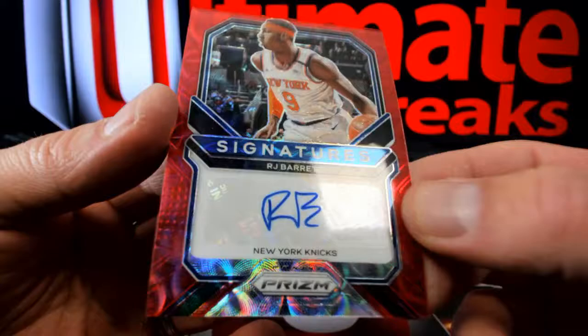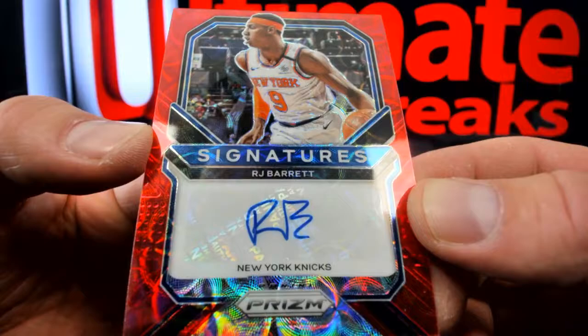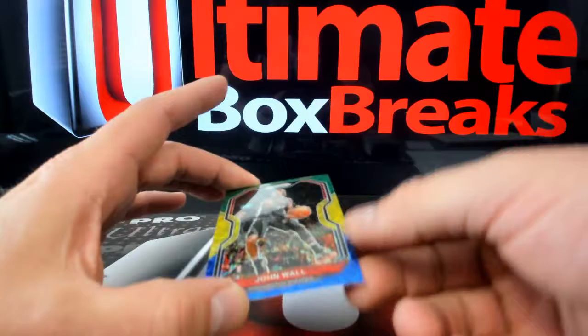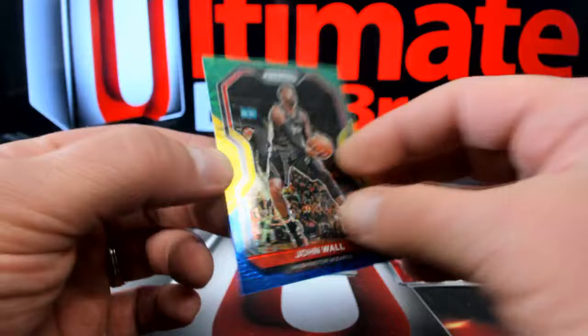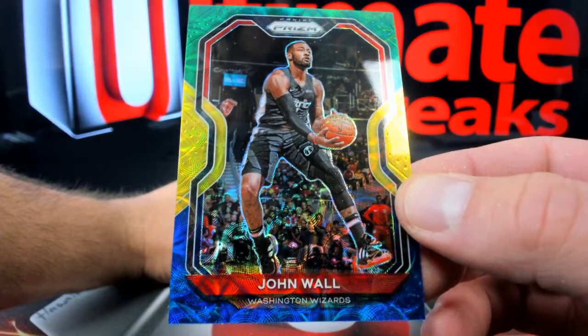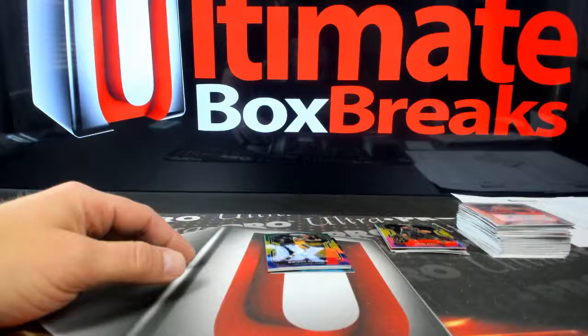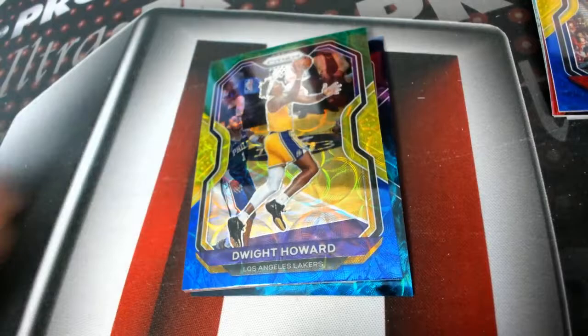All right, it's a cornerback nine. There you go, buddy. How about an RJ Barrett signature out of the Prism Choice? There you go, bud. Then you got John Wall. So the blue, yellow, green John Wall choice. Holy hell, did we get a nebula? We legit got a nebula one of one. Could have just opened this box for myself. There's a nebula all the way in the back for free.